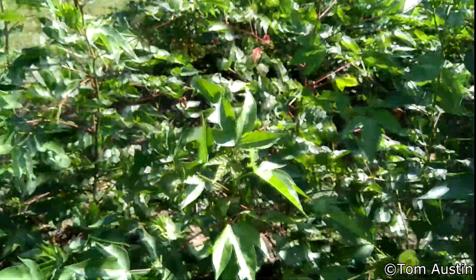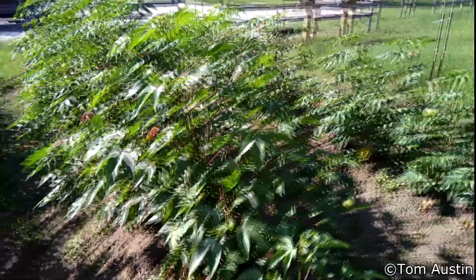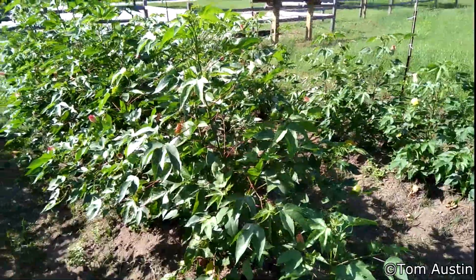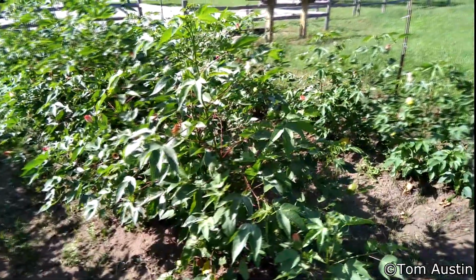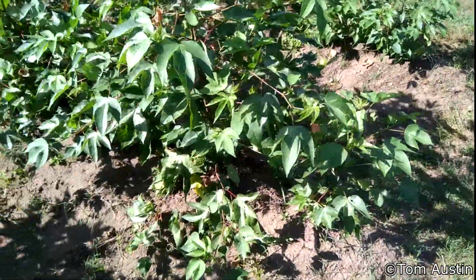But other than that, I have not found any open bolls yet, and I did not expect to find any, although I was cautiously optimistic that I would. It takes 50 days, and it's only been 43, so time will tell.